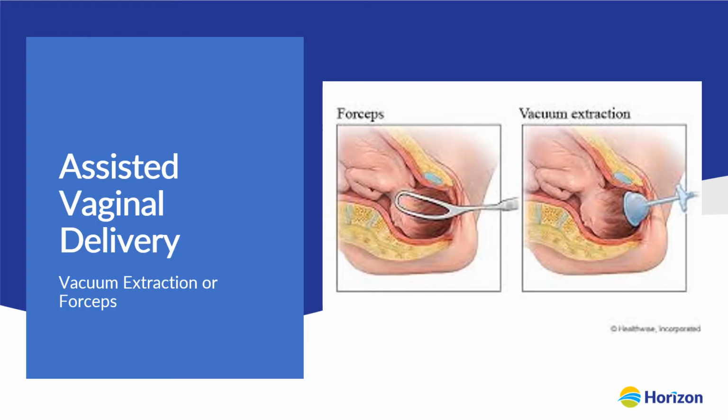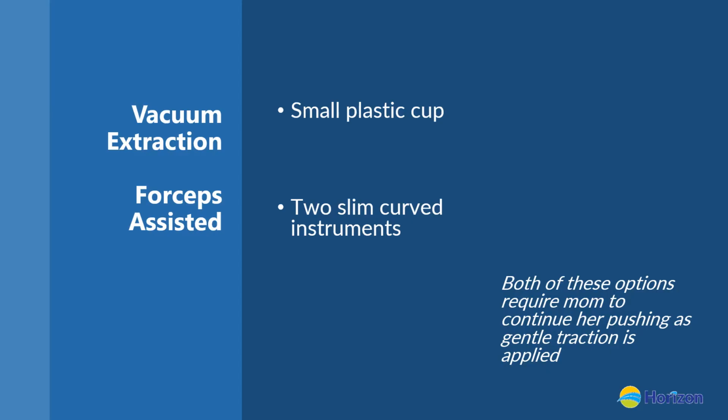Assisted vaginal delivery may occur in the following situations: prolonged second stage, concerns for baby's well-being, or maternal health conditions. A vacuum extraction involves placing a small plastic cup on the baby's head, held in place by suction. Your healthcare provider will apply gentle traction while you are pushing to assist the baby until the head is delivered.